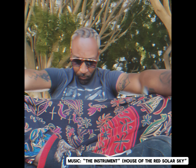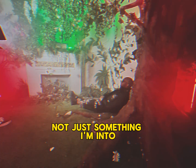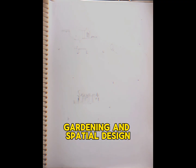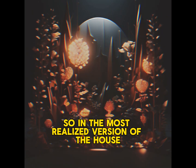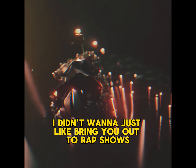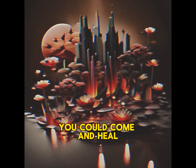Tune your instrument. Yeah, back to sitting under trees and sitting in gardens. Not just something I'm into, but in my world it's things like landscape design and gardening and spatial design I wanted to bake into my skill set. So in the most realized version of the House of the Red Solar Sky experience, I wanted to create something you could come to. I didn't want to just bring you out to rap shows. I wanted to create a space where you could come and heal.